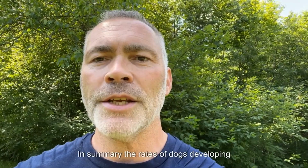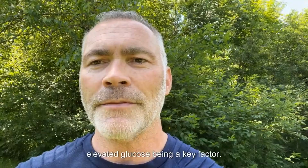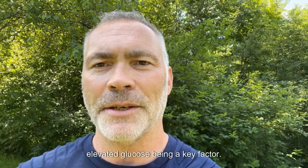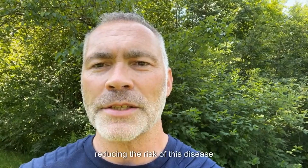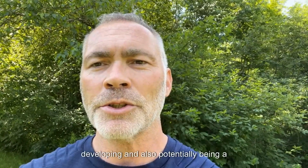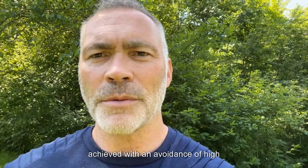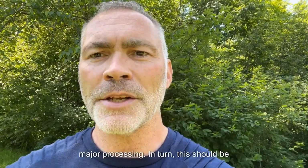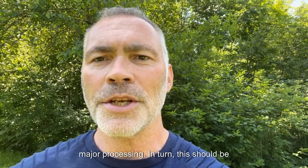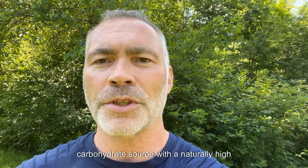In summary, the rate of dogs developing diabetes is an increasing problem, with elevated glucose being a key factor. Nutrition can play a vital role in both reducing the risk of this disease developing and also potentially being a therapeutic aid in treating it. This is achieved with an avoidance of high carbohydrate diets that have undergone major processing. In turn, this should be replaced with a low, unprocessed carbohydrate source with a naturally high fibre content.